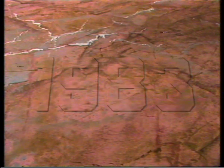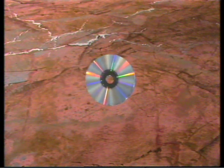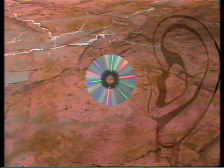1983. Philips introduced the biggest single step forward in the history of audio, compact disc. The ultimate in sound reproduction.